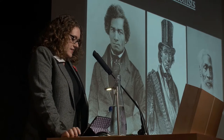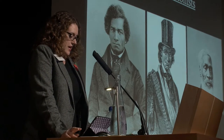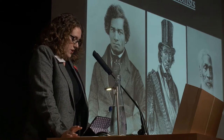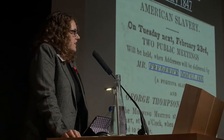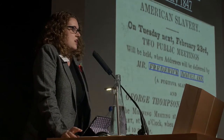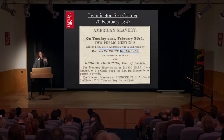I've spent years manually searching for traces of abolitionists, like the three people you see here, transcribing their speeches, finding adverts showcasing their lectures. And if I was to use a search engine on the Gale Cengage digitized newspaper database, if I typed in Frederick Douglass, this is one of the results that you would see. You can see Douglass's name is highlighted.